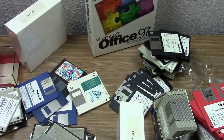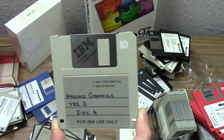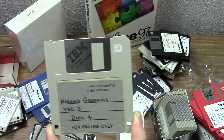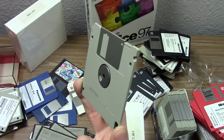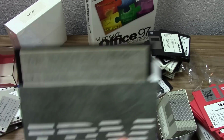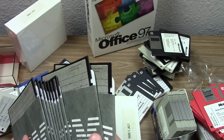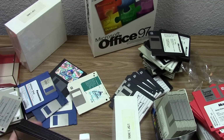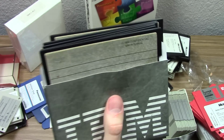It's probably some legal disclaimer, like do not share this outside of IBM. These obviously don't have it. They just have your two little tick boxes there for confidential or internal. You've got your three lines to write whatever it is, and then it says for IBM use only down there at the bottom. So these look to have some sort of disclaimer. But like I said, I just think these are super cool. This is definitely something that you don't see every day. So that is a set of IBM confidential 5 1/4 inch floppy diskettes.